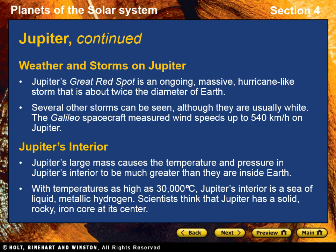Jupiter's interior. Jupiter's large mass causes the temperature and pressure in Jupiter's interior to be much greater than they are inside Earth. The intense pressure and temperatures are as high as 30,000 degrees Celsius, which have changed Jupiter's interior to a sea of liquid metallic hydrogen. Electric currents in this hot liquid may be the source of Jupiter's enormous magnetic field. Scientists think that Jupiter has a solid, rocky, iron core at its center.